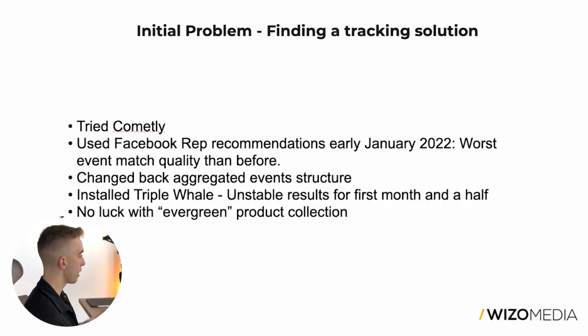So what we ended up trying back then was Commently, which is a tracking software used to, again, help with attribution. It did not really work for us. It was a little better in some cases for some days. Some days it was absolutely worse than Facebook. So it was a lot of ups and downs, honestly. Some days better, some days not.